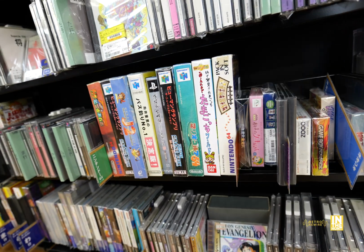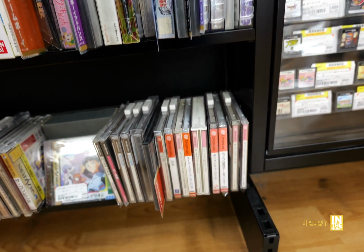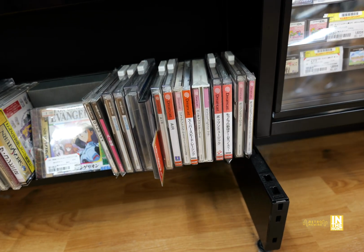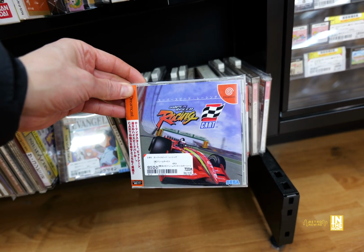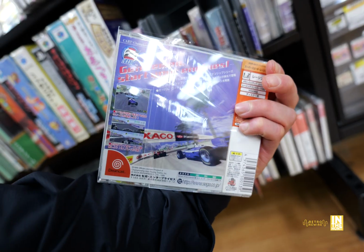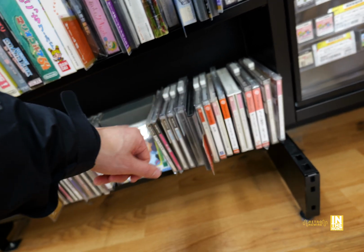What else do we have here? Just all sorts of stuff here. Look at the small selection of Sega Dreamcast and Sega Saturn. Super Speed Racing. I should have picked this one up too. I do love these old school Sega arcade racers. And they typically have nice music.